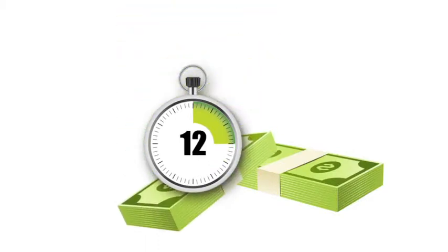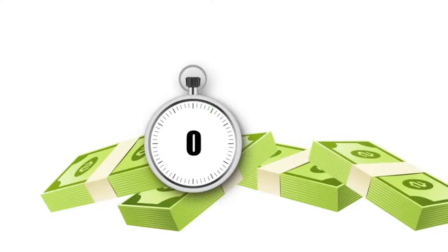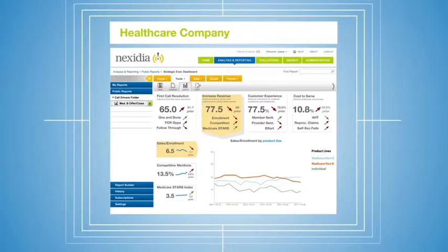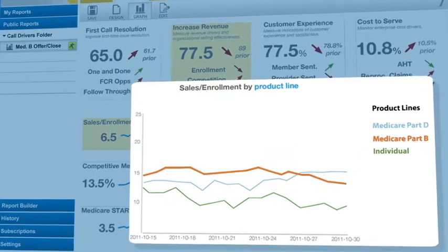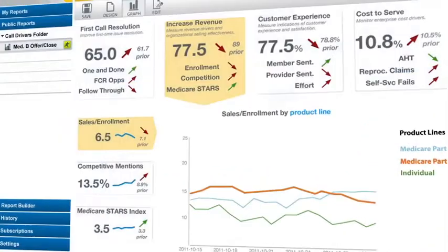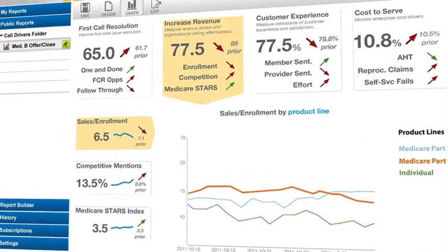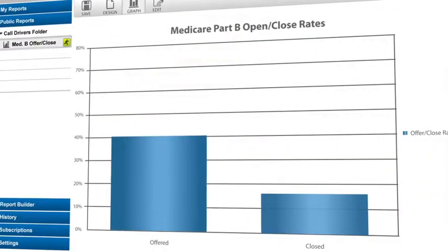Closing every sales opportunity during the annual open enrollment period is critical because most of the revenue for the year comes from adding members during this period. On our dashboard, we are tracking the key metrics around selling during the enrollment period. We see that our enrollment sales are down versus the prior period. We also know that it's a specific product line that is suffering from lower sales, in this case, Medicare Part B. From here, we will drill in and complete some analysis to better understand what is happening.